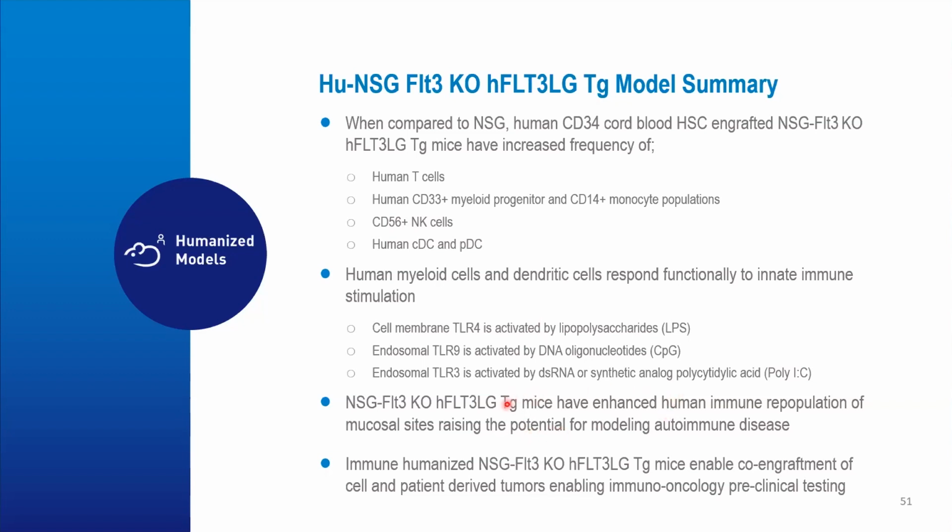So there's a lot of enhancement of mucosal sites in terms of repopulation of these cells, raising the potential for modeling a number of autoimmune diseases. And again, we can co-engraft these mice with tumors, and we're beginning to start using these mice in very interesting studies.